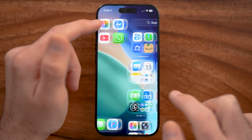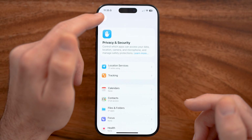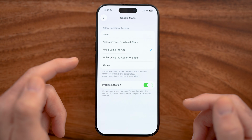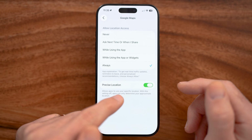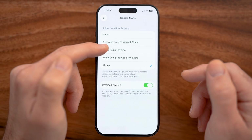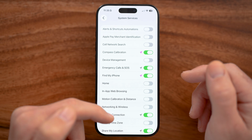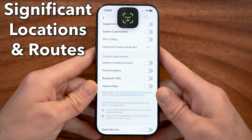I would also recommend checking to make sure you're not sharing your location accidentally in other ways. So you can always just go to your location services and make sure Google Maps is not set to always. If it's set to always and precise location, that will constantly track your location. You might also want to, in addition to this, go back out here and make sure that Apple itself is not tracking your location through significant locations and routes.